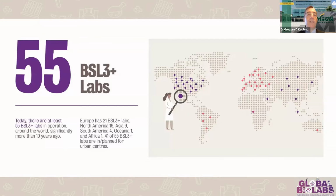A new addition to our project is a global inventory of BSL-3 enhanced labs, or BSL-3 plus labs, as they're sometimes referred to. BSL-3 enhanced labs have additional biosafety features compared to standard BSL-3 labs. These might include showers, HEPA filters for exhaust air, researchers wearing powered air purifying respirators, and other practices. We've located 55 labs that self-identify as BSL-3 enhanced, with most of these in Europe and North America.